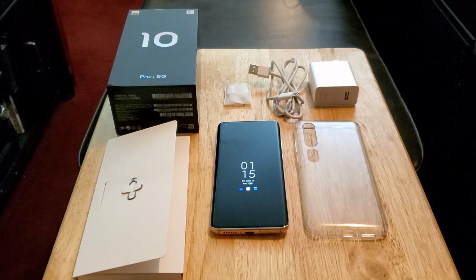This is a 24-bit DAC, and it sounds better. It has better audio sound than my Samsung Note 10 Plus. To me, that's just my opinion. All right, next thing, you got Wi-Fi 6, Bluetooth 5.1, NFC, 12 gigs of RAM, 512 gigs of internal storage. Did y'all hear me? 12 gigs of RAM, 512 gigs of internal storage.